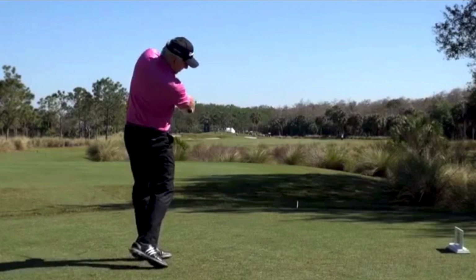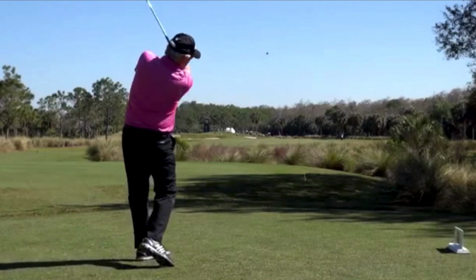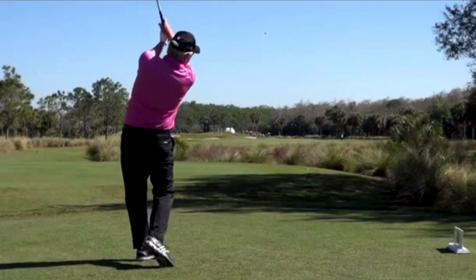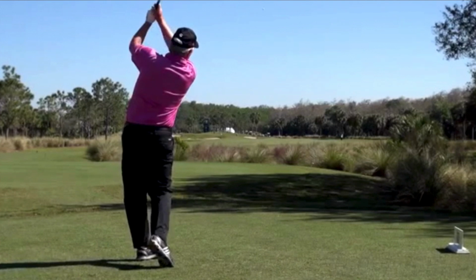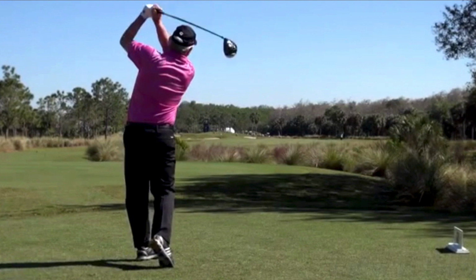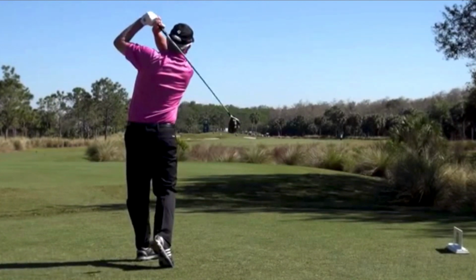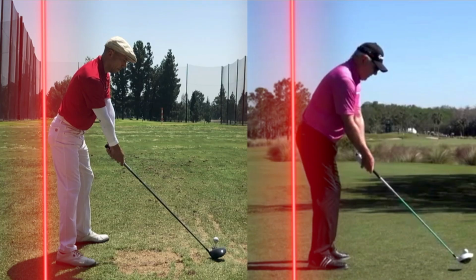He has a release that is kind of similar to a Tom Purtzer. A lot of these guys who have really smooth swings, and his release is very straight up and down. Like Jack used to say that he wanted the club to be straight up and down on the follow through, closer to his spine angle. And that's the difference between the doorway finish that Hogan does and what Jack and Hale Irwin do here.